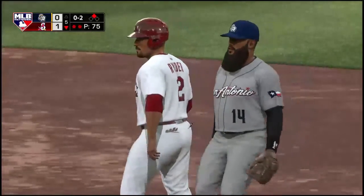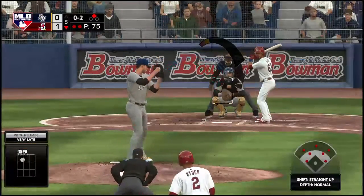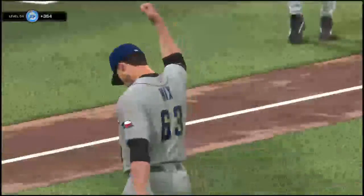Yeah, I don't think there's any doubt, Matty. The ball isn't carrying well tonight, and we haven't seen any home runs, so sometimes you have to try for something else. Now with seeing I single could be... Swing and a miss. That retires the side, and that will do it.